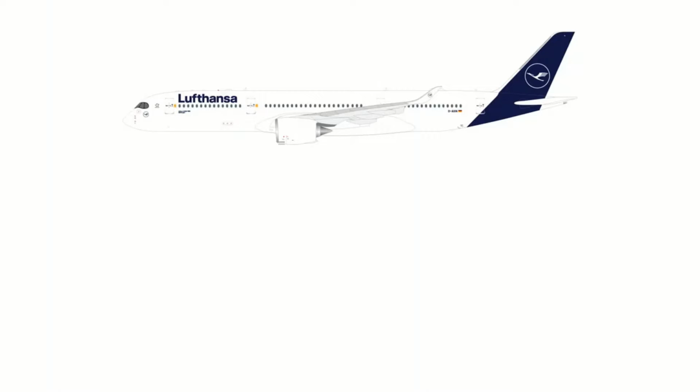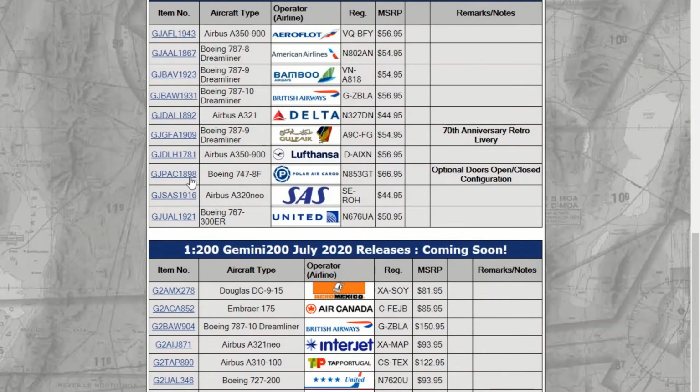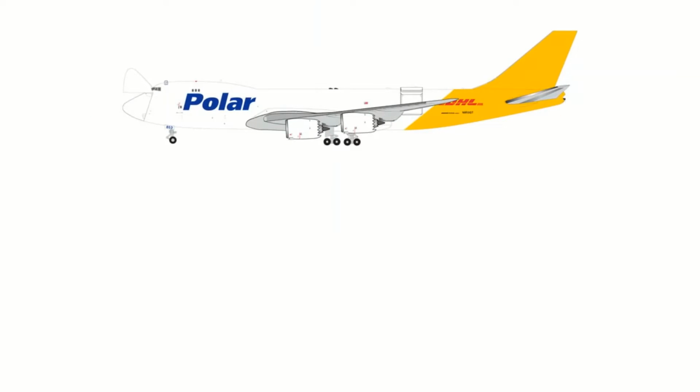Next up, we have the Polar Air Cargo 747-8. I'm kind of tempted to get it. See, I'm kind of stuck here. Actually, I probably won't get it. Never mind. I was thinking Khalida Air, but Khalida Air, I think they're a subsidiary of DHL, because that's what Polar is. They're a subsidiary of DHL.